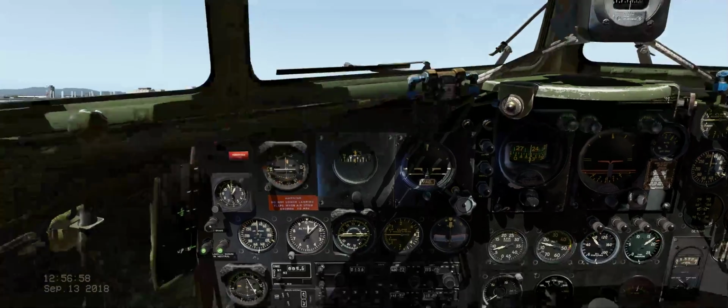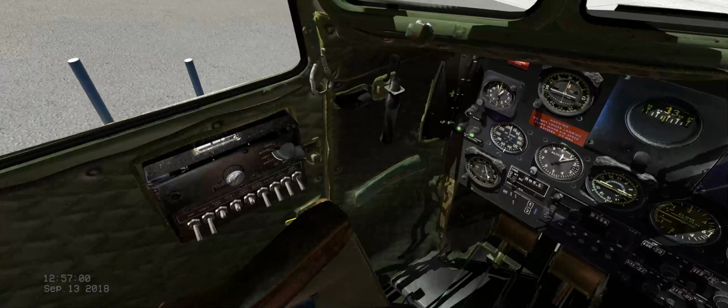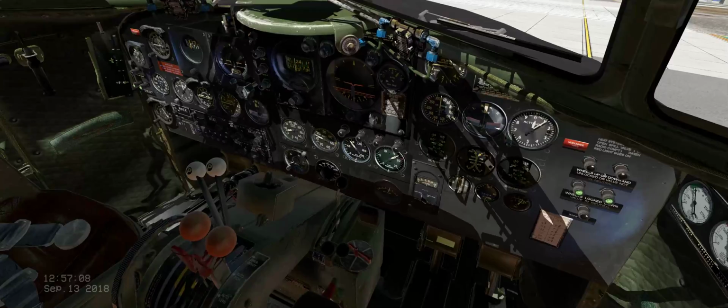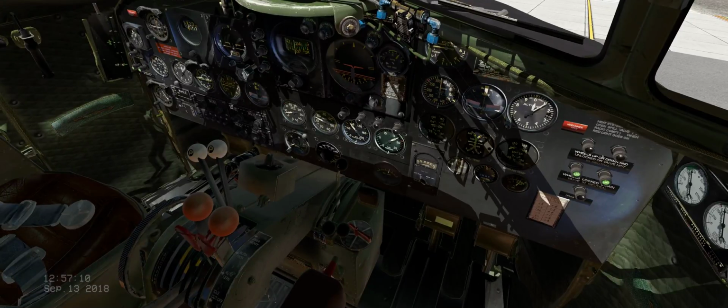One thing I need to do is I need to get a button so I can look at... We are departing. I need a view where I can see... Yeah, see, I can't see my trim very well here. This is the closest one I got.